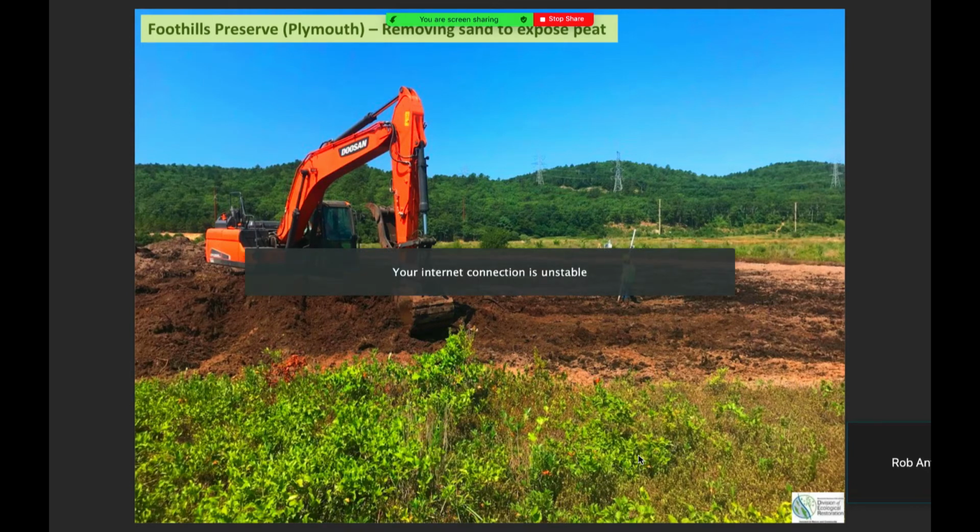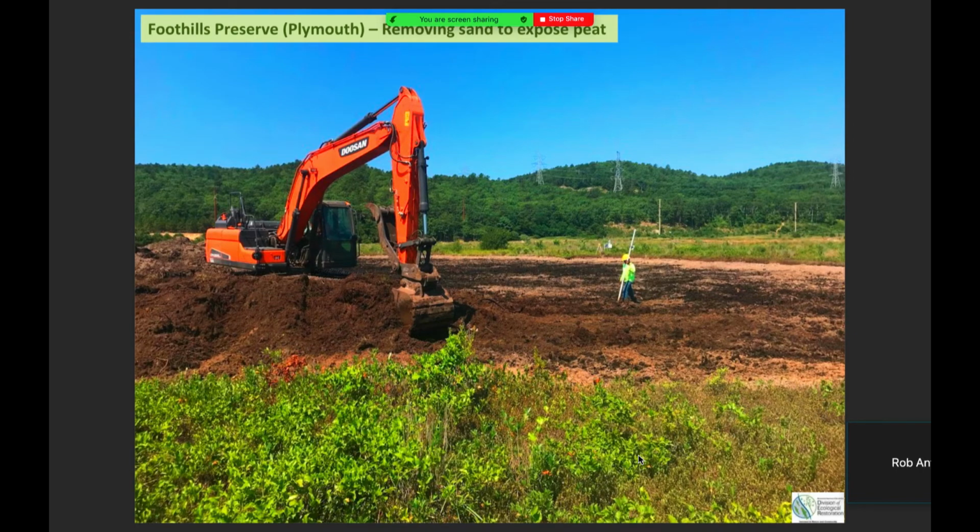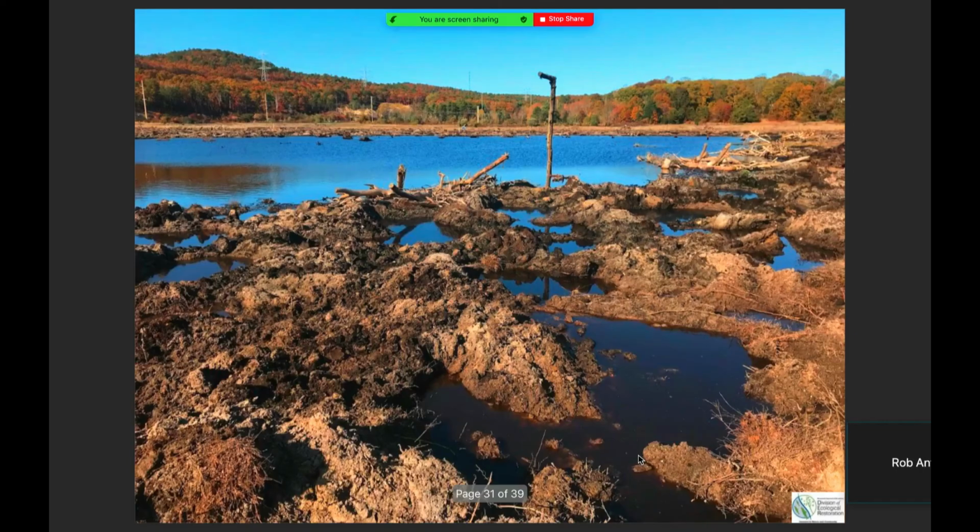So we said, well, let's pull some of the sand off of that to expose that peat and that seed and see what happens. That's during it. That's what it looked like. A couple months later, as that area just filled up with water, you know, again, we're just trying to relieve the pressure that humans have put on the land, and nature responds quickly. You can see hydrologically how it responded.